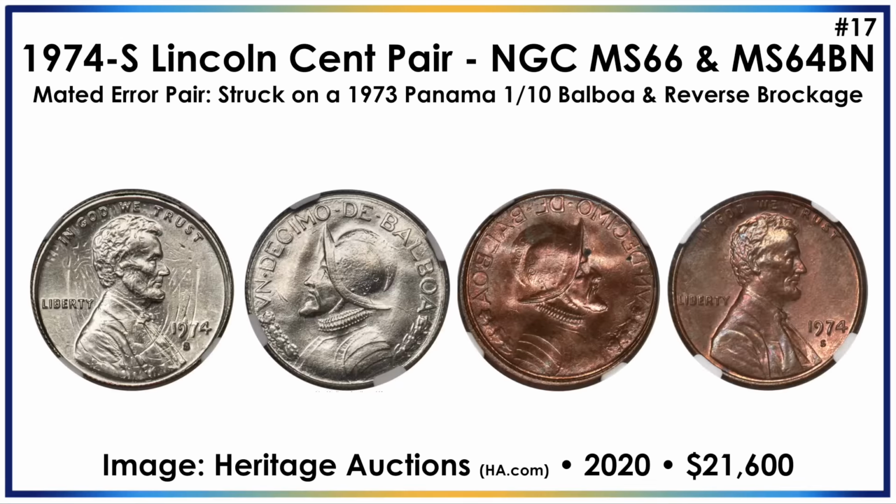Right here, we've got a mated pair error, which is when you have both of the error coins that are involved in an error. And as a reminder, in Panama, we strike coins for them, and they have the same currency as the U.S. dollar. It's just in the Balboa, but it's fixed and pegged at a 1-to-1 ratio.